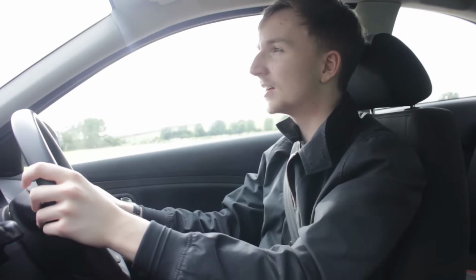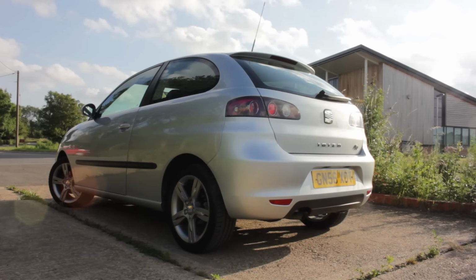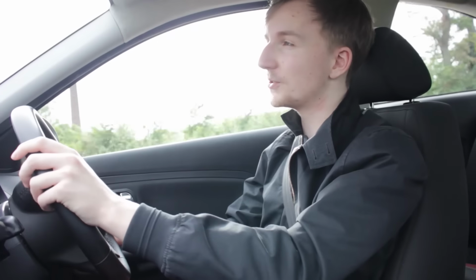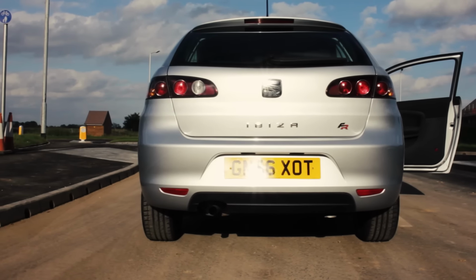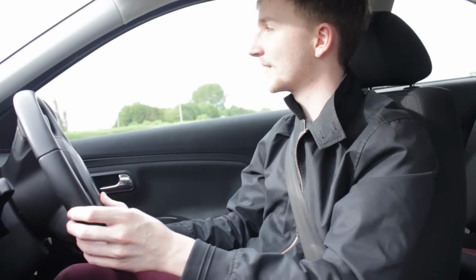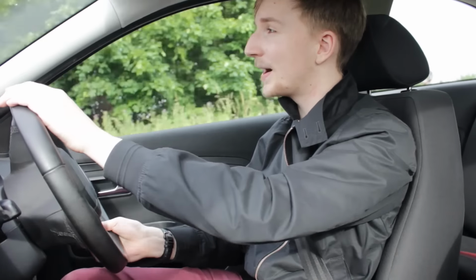This is a 2006 Seat Ibiza 1.4 DAB Special Edition. Now that is a mouthful for a car that really isn't that complicated. This Seat Ibiza isn't that much different to every other one you see on the road. It is a 1.4 litre four-cylinder 16 valve engine with 98 horsepower. For a car that only weighs 1,020 kilograms, it's actually not that bad.